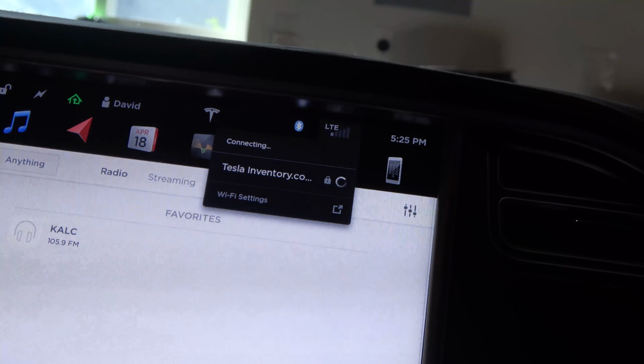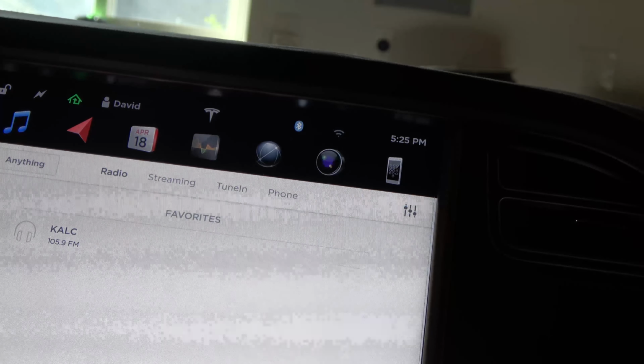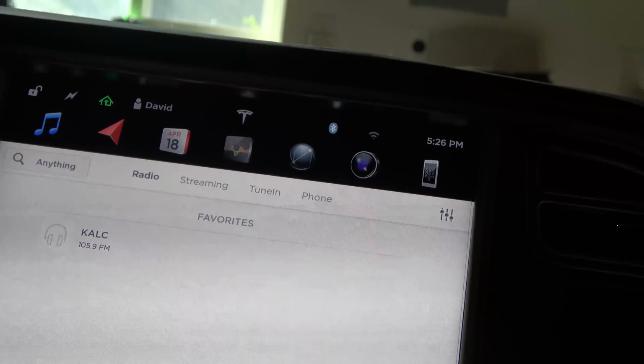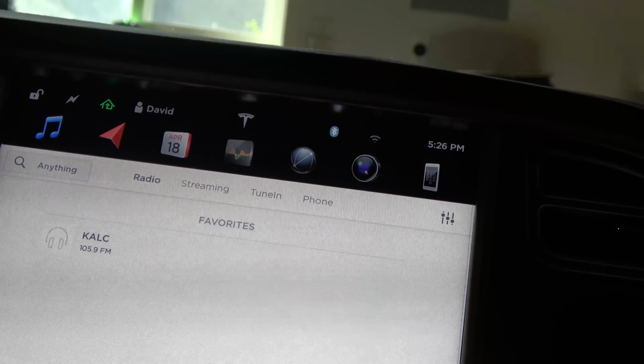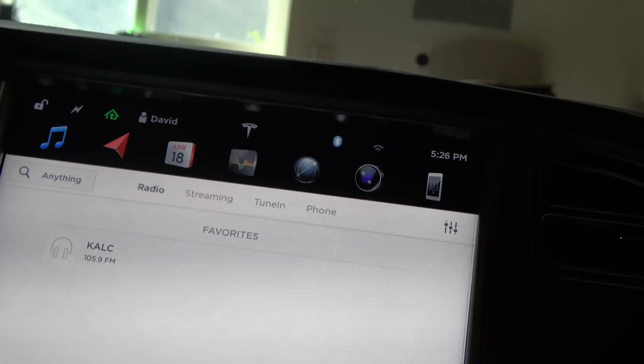Okay, password has been entered. Okay, connected. Let's see if it stays connected now, or if it boots us out. Okay, so now it's looking like it's staying connected. So we're gonna go ahead and try switching it back to the original name and trying that again, but I don't want to show everybody the original name. So we'll be back in just a second.